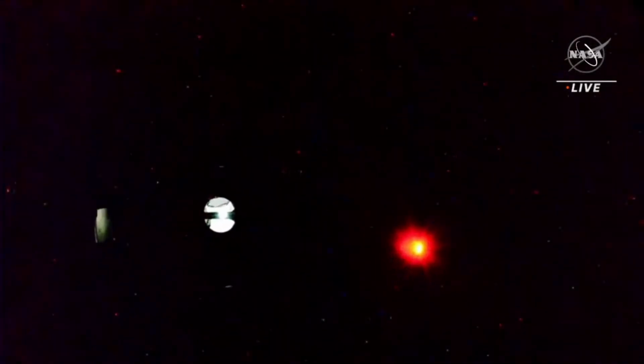So upon departing the station, Dragon underwent a sequence of departure burns. The crew had a rest period and has since kicked off preparations for re-entry, including getting in their launch and re-entry suits and successfully performing a leak check. The next phase of the mission is when these things really ramp up. Dragon has a series of steps to complete before returning Crew-6 home.